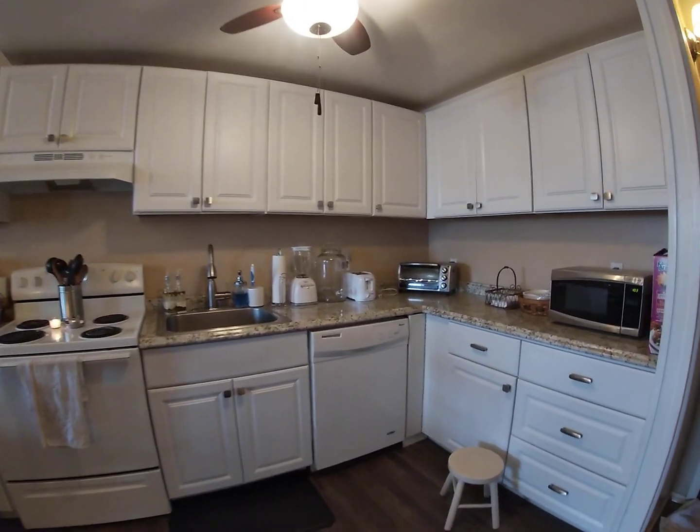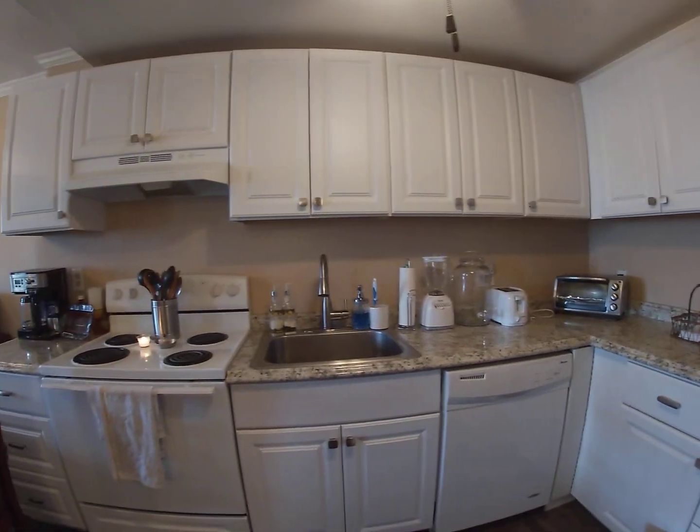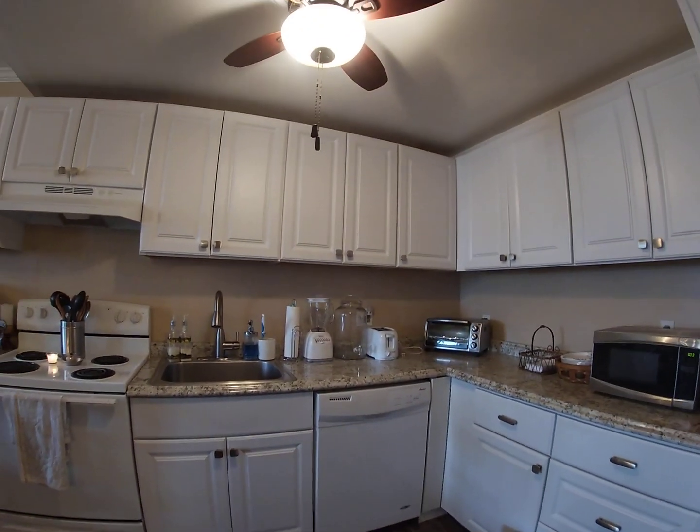I don't know if you saw, but you do have a dishwasher and electric cooking and plenty of cabinet space.